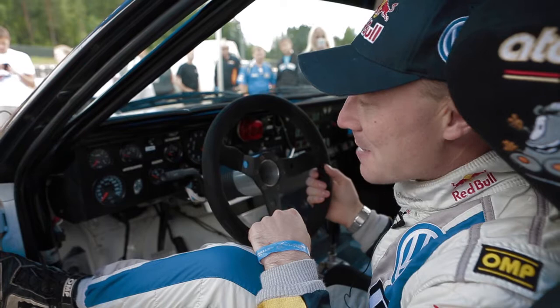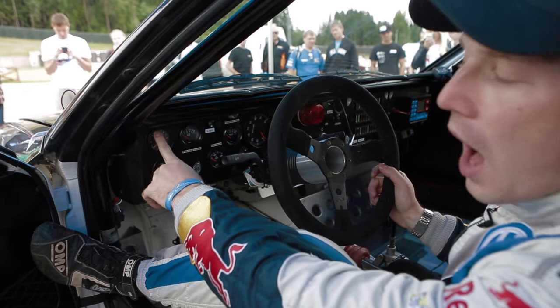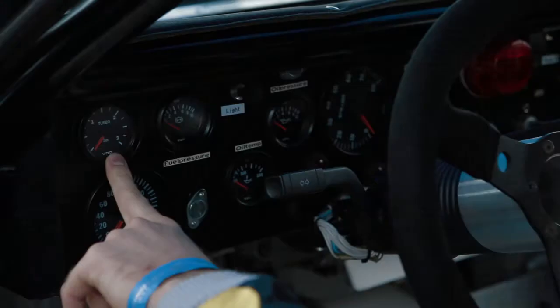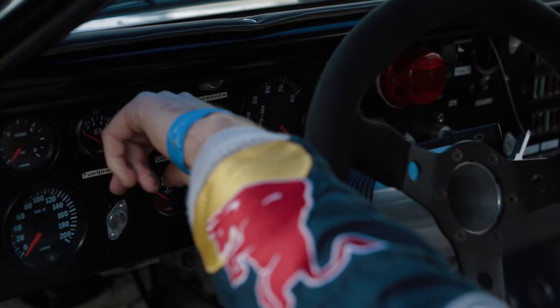But here is the speedo, basically the kilometers per hour. There is a turbo pressure gauge, which will be around 1.5 bar. But I don't normally check it on the stage. Then you have the oil temperature over here. And then you have oil pressure, which needs to be around 5 bar. This is the fuel pressure.